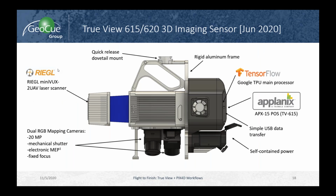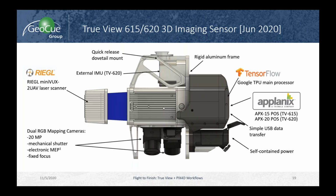In June of this year, we introduced the TrueView 615 and 620 3D imaging sensors, and these are quite similar to the 410, except they upgrade significantly from the Quanergy laser scanner to a RIEGL miniVUX-2 laser scanner. This significantly reduces the amount of noise that you have in LIDAR data, and it also has better ground penetration because it's got a tighter beam, less beam divergence, and a better detector for the return laser pulses.